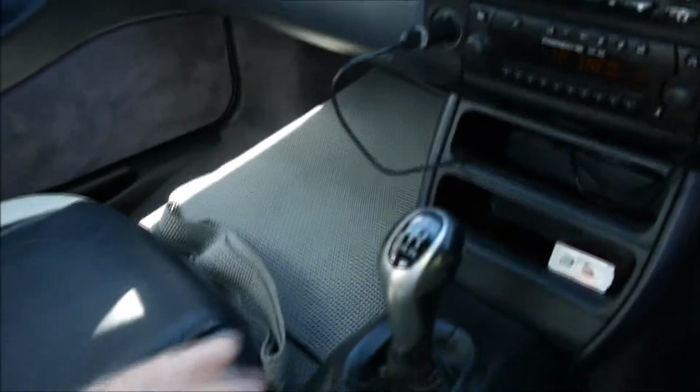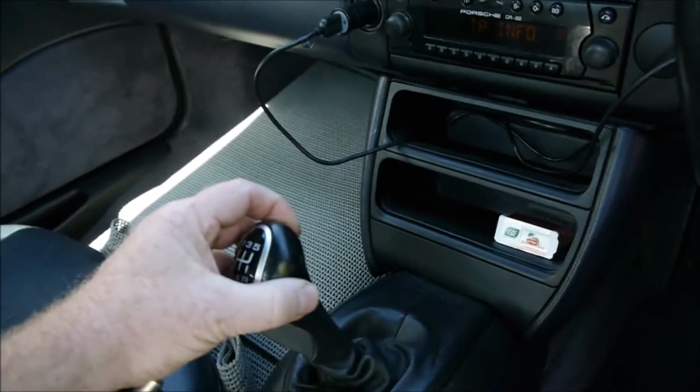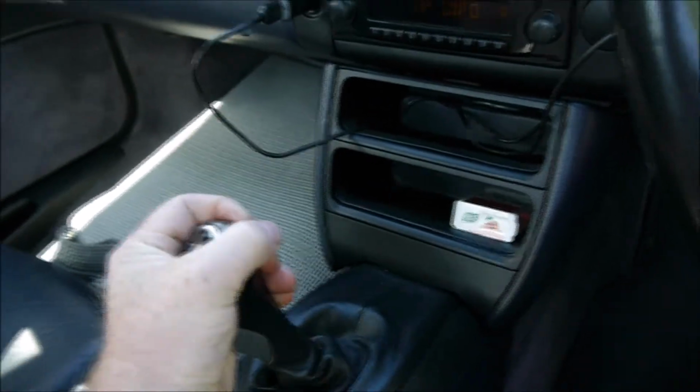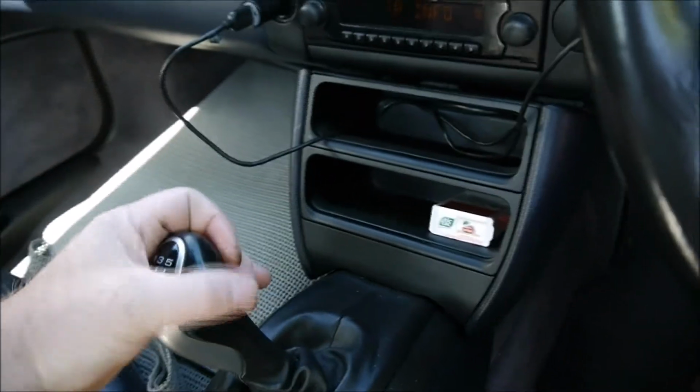I don't think I showed you that last time. So the gear linkage now, that's in neutral. That's first. And that's second, so it's a huge improvement on the gears. That's first, second, whereas before it was probably coming to about here. So a vast improvement with that, pleased with that. The car performed well.